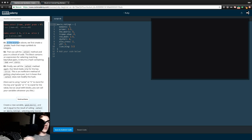In the example above, we first create a grades hash that maps symbols to integers. Then we call the .select method and pass in a block of code. The block contains an expression for selecting matching key value pairs. It returns a hash containing Bob and Chris. Finally, we call the .select method again. The block looks only for the key Alice. This is an inefficient method of getting a key value pair, but it shows that .select does not modify the hash. Here we're using name or k to stand for the key, and grade or v to stand for the value. But as usual with blocks, you can call your variables whatever you like.